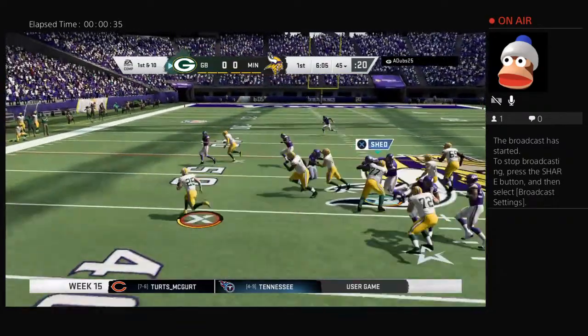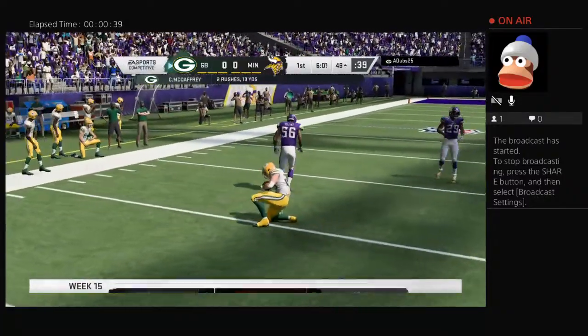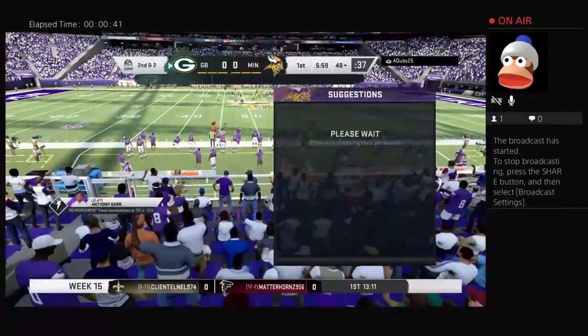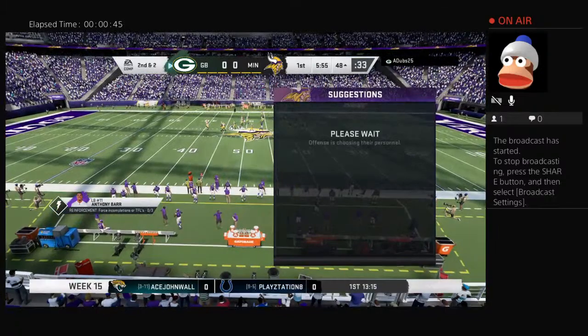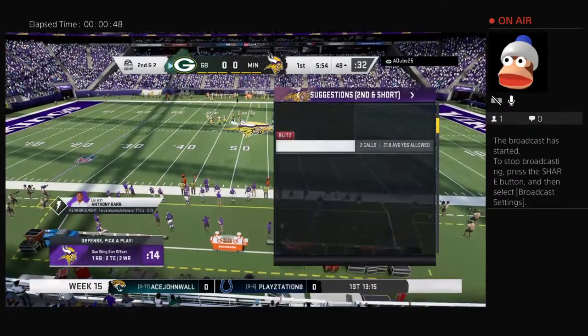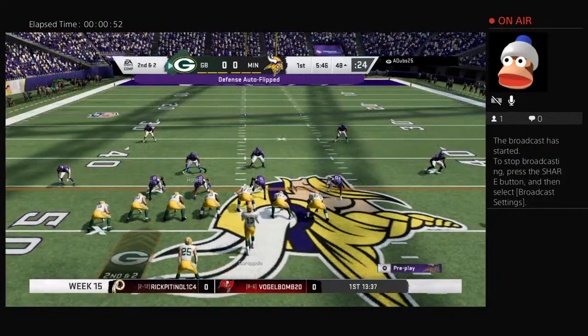On first down, this is McCaffrey. And he's got it across the midfield stripe and into Viking territory. 8 yards on the pickup, and now they'll have some options on second and short. 8 yards the tally on that first down run.